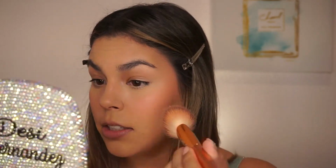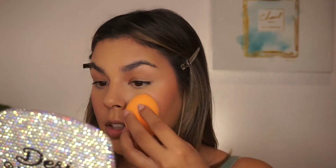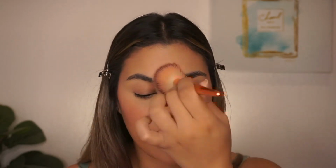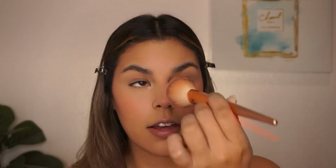And I went a little crazy with it on this side, obviously, so I'm just going to be blending that out. And when doing your makeup, the sponge is a really good tool to blend everything out, and it really just lightly blurs everything together. And then I like to take whatever is left on the brush and just add it to the rest of my face, just to bring that color back into the face. And I know I look crazy right now because I do not have anything on the eyes, but we're about to get into that part.